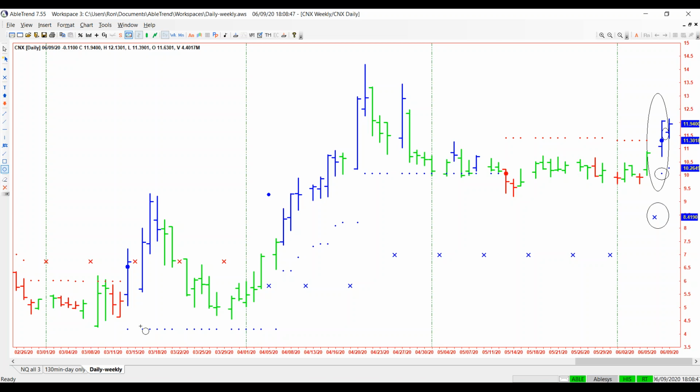Starting off a winner so far, but long way to go. We'll see. And I said, where would I put my stop? Second lower row of small blue dots right there, $10. So we're in at 11 and change. Stop at 10. See what happens. Up a few cents here so far today, on a down day. The market was down today.